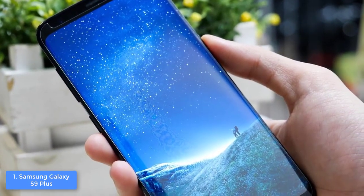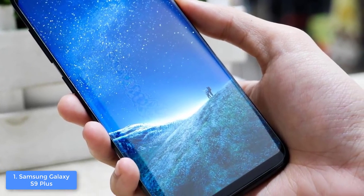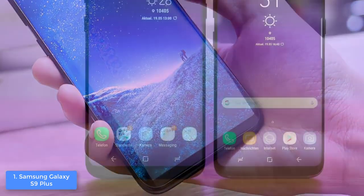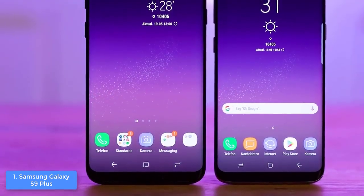While if you flip the smartphone over, you will instantly notice an S9 Plus label on the bottom, a dual camera system, along with a flash and a fingerprint sensor, which in my opinion, could be set in a more accessible position.